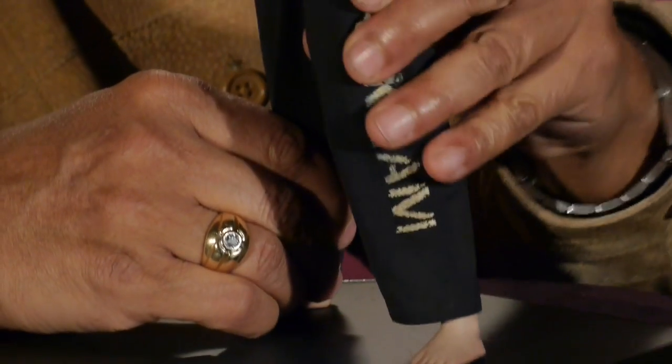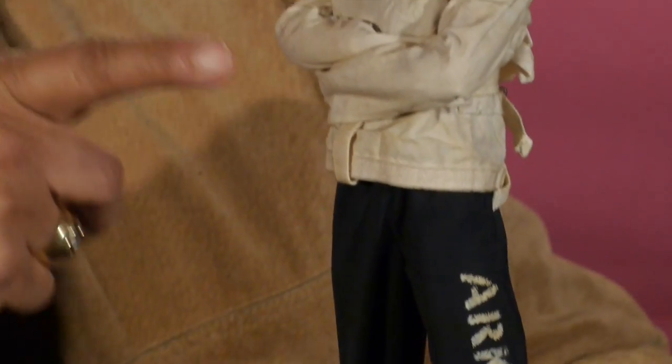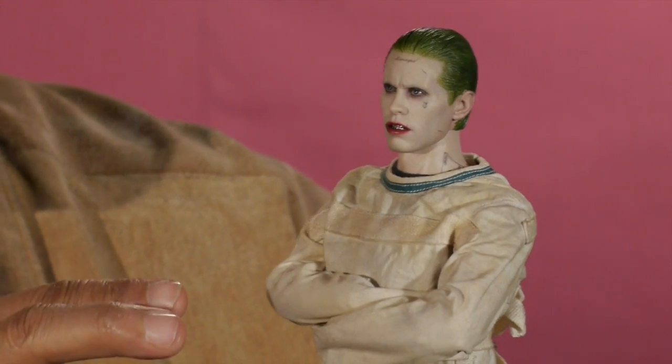This guy really looks nice. He's actually very impressive. And the fact that they were able to, I'm going to hold him up, the fact that they were able to get Jared Leto's actual face capture like that is really good. That's a dead on look at Jared Leto's face. I love it.